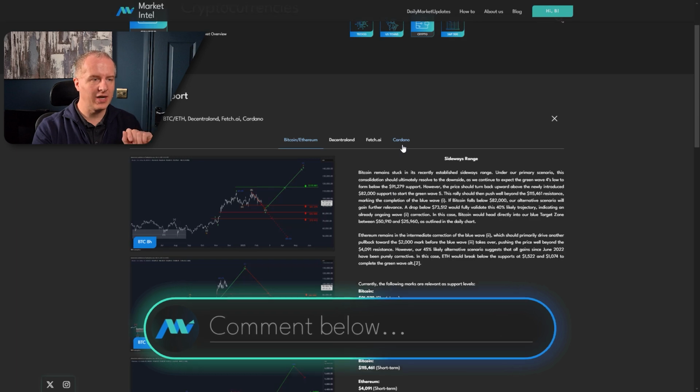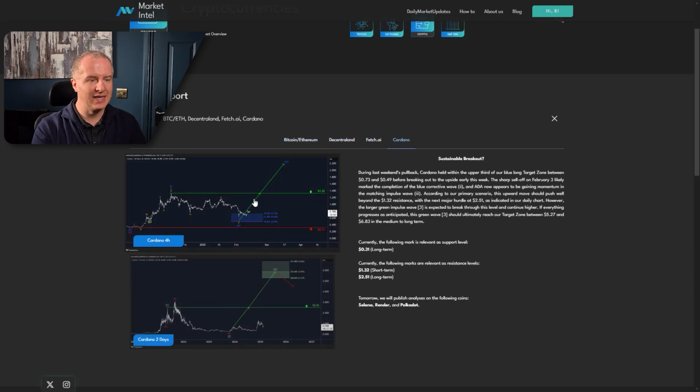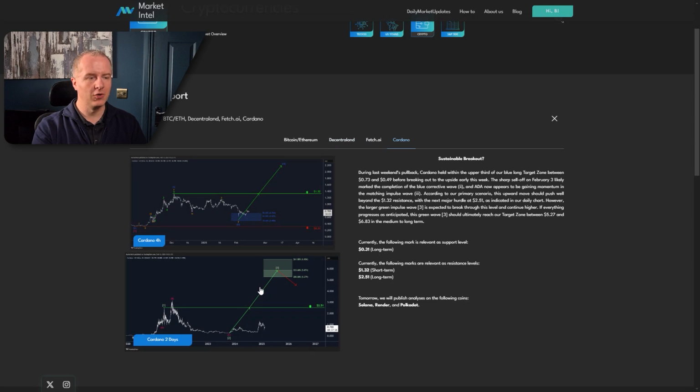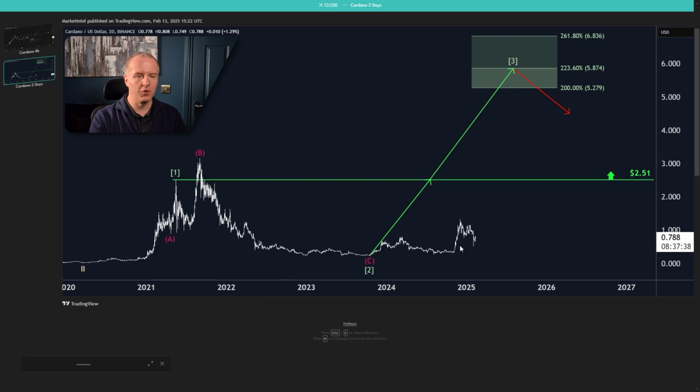So let's take a look at the ADA chart. You can see we also cover other cryptocurrencies, but today it's time for ADA. I would say we take a look at the 2-day chart first. Obviously good for the overall context.